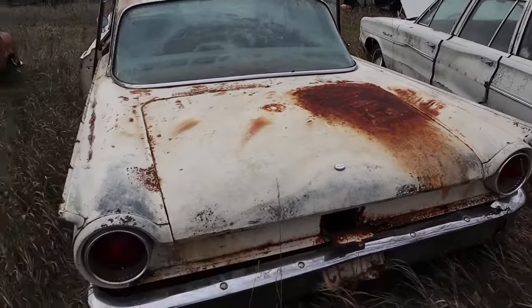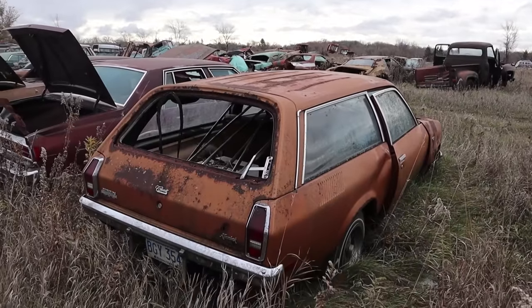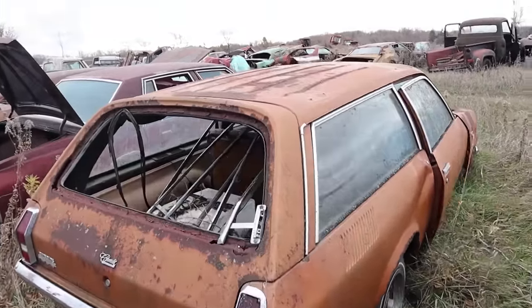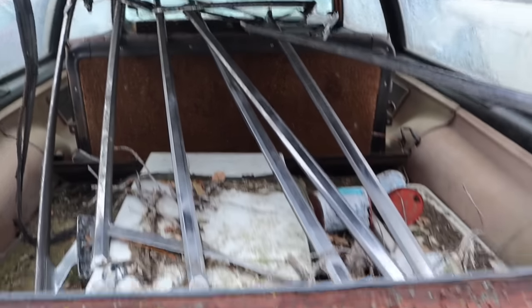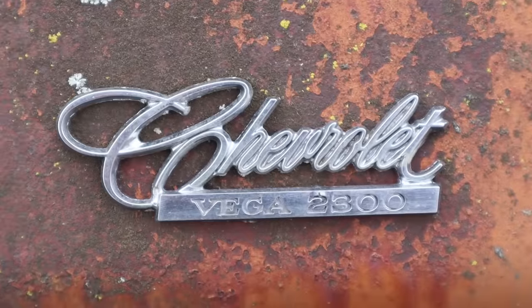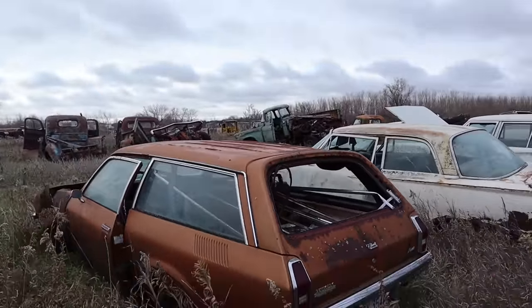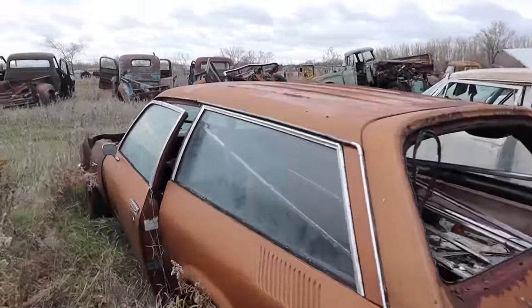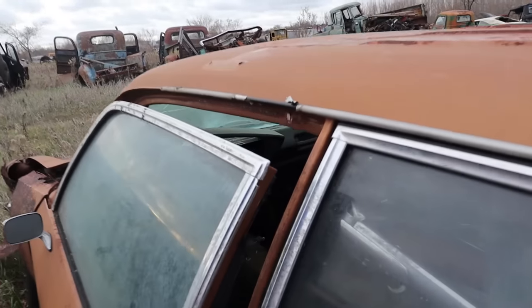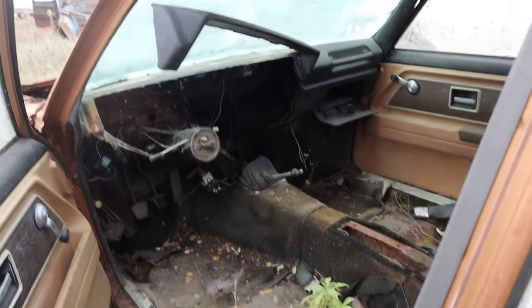Here's an old Ford. Ooh, a Chevy Vega. Yeah, look at that. Old Chevy Vega. I've seen a couple of these girls souped up before. They can be pretty fun. Not much left. Empty. Still got the seat belts. Safety first.